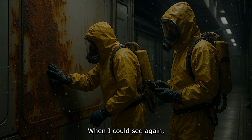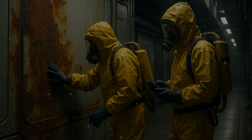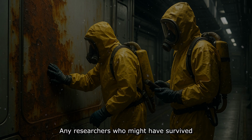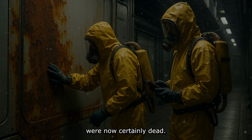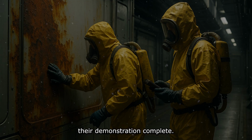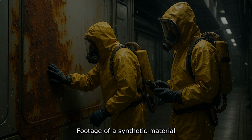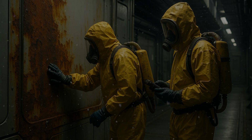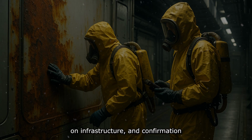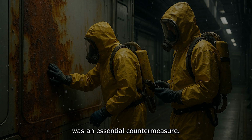When I could see again, there was nothing left of the facility but burning debris and toxic smoke. Any researchers who might have survived the initial collapse were now certainly dead. The observers were already packing their equipment, their demonstration complete. They'd gotten everything they needed: footage of a synthetic material destroying agent in action, documentation of its effects on infrastructure, and confirmation that the neutralization agent was an essential countermeasure.